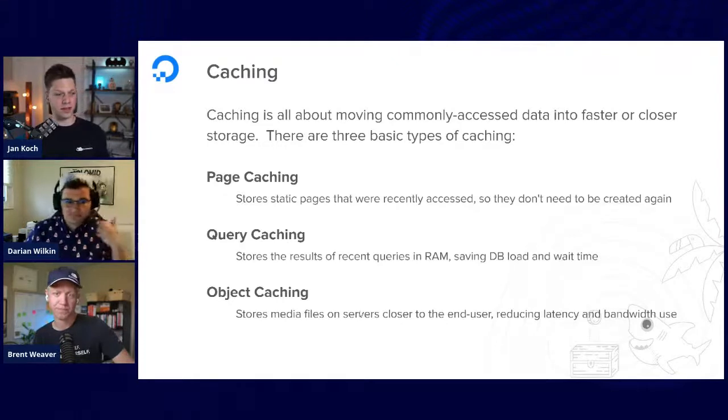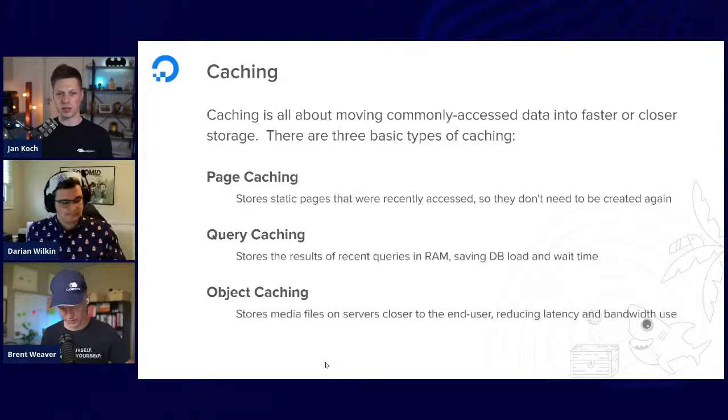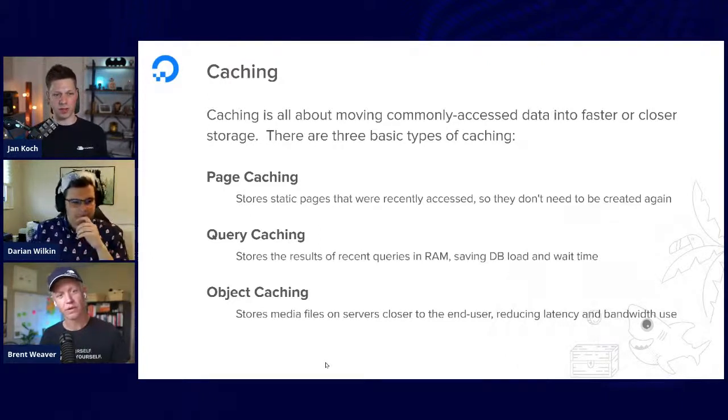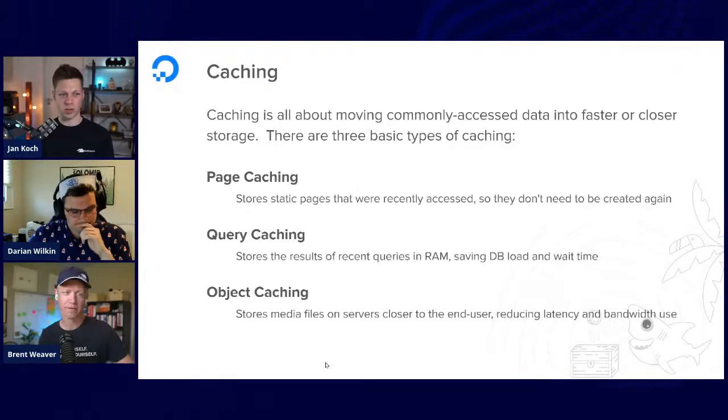These three basic types of caching are, I would say, must-haves for most websites. CDN probably not so much if you have a very targeted, very local audience. You don't need a CDN that much, but page caching and query caching, I think, are very important. And we all know that there are tons of plugins for WordPress that handle page caching: WP Rocket, Performance Pro, Cloudways Breeze, of course. There's also a case to be made that hosting should handle that level of caching, that there should be server-side caching as well, especially for database caching and object caching.